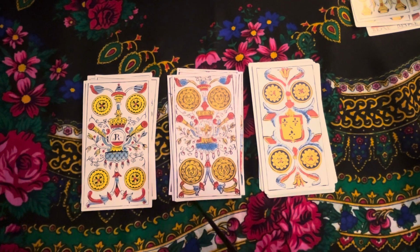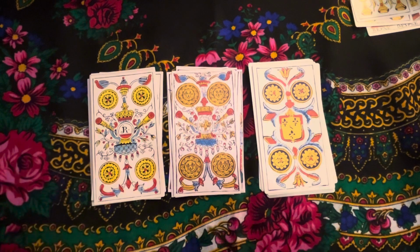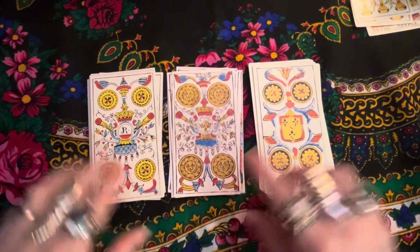See? This crown and these little horns or whatever they are. Looks very regal, like a coronation or something. I don't know, but it's very similar. I love it.